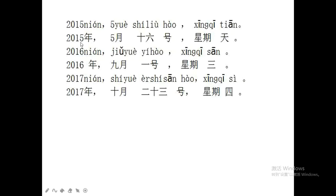And let's practice this dialogue. 2015, 2015年. So we learned R, but this is the first time we learned 0. So 0, L-I-N-G, with second tone. 0, 15, 2015. 年 means year of 2015. So 5月16号. So May 16th.